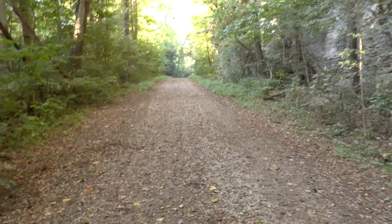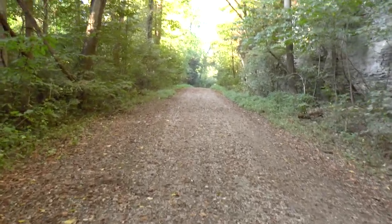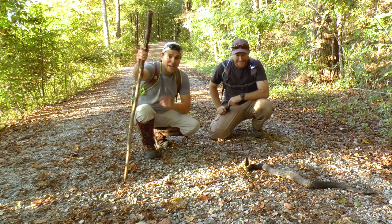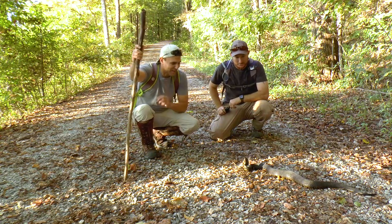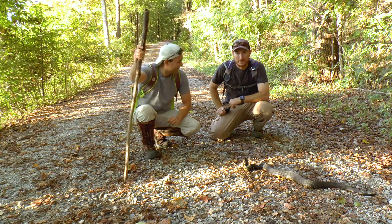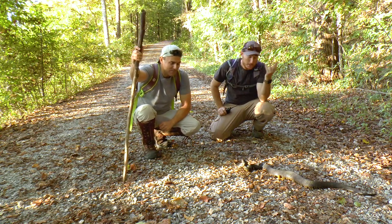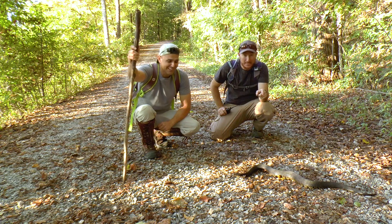After hiking only a few hundred yards up the road, it would already begin to live up to its name. Whoa. Awesome. Hey guys, this is one of the three species of venomous snakes found on Snake Road. The most common one, the cottonmouth. That's right. When you come to Snake Road and you don't see a cottonmouth, you should leave crying because this is the easiest snake to find.